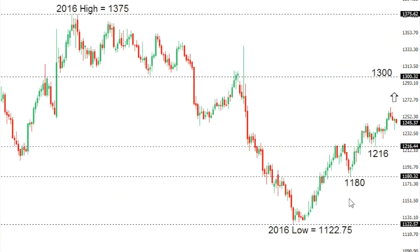Gold. So gold continues with its constructive recovery. The market continues to put in a series of higher lows and higher highs, and this latest break that we saw above the 1240 area exposes a next major upside extension towards 1300 in the days ahead. Look for setbacks to ideally be supported above 1216, with only a break back below 1180 to compromise the constructive outlook for gold.